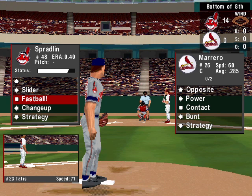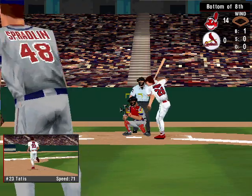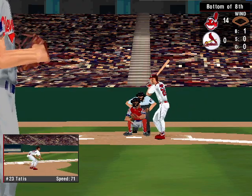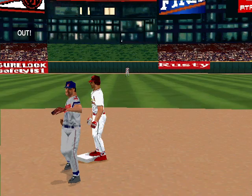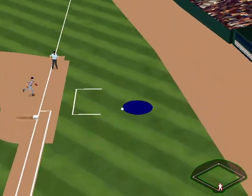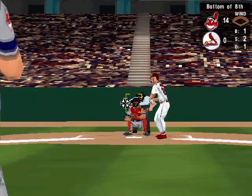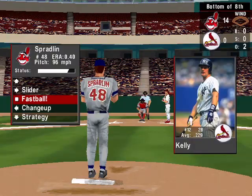Let's get back to the action. Spradlin replacing Shuey. Up at bat, the catcher. He's hit 0-2. Fastball outside for ball one. There's nobody out in the last half of the eighth with a runner at first. There goes Tatis. The throw is in time. The 1-1 pitch. Fouled to right. 1-2, the count. Right down the middle. He's out.